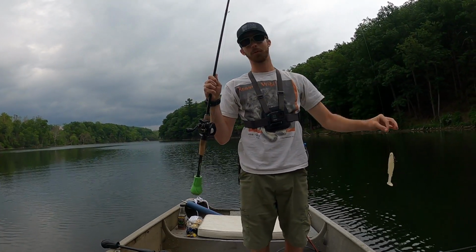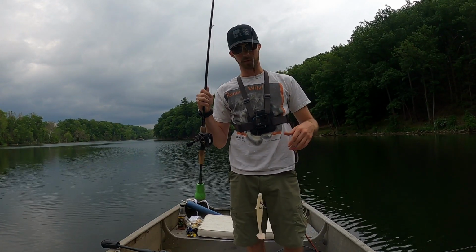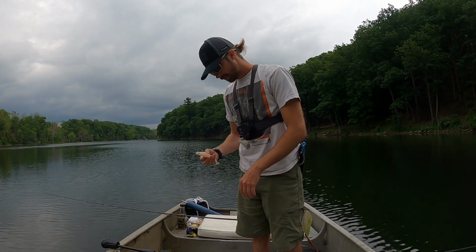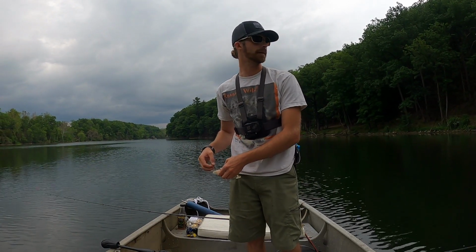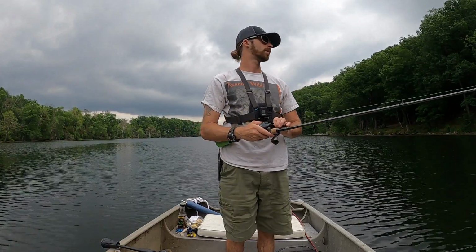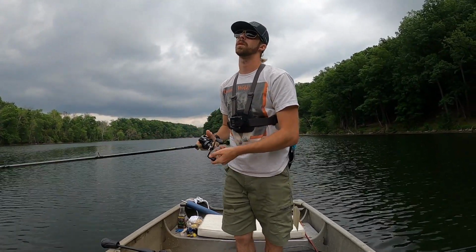So I'm going to retire this poor thing. And then I think I'm going to tie on the Optimum Baits Boom Boom Swim Bait. That's actually what caught me most of my fish the first time I was out here. So I'm going to retire this poor thing, and then we'll get that tied on, and hopefully I can find the bass again. All right, we got that Optimum Bait Boom Boom Swim Bait. Hopefully I can find the bass again, and the pickerel will leave me alone.